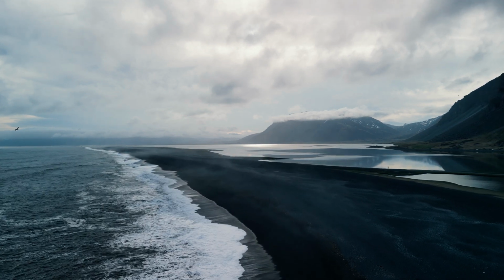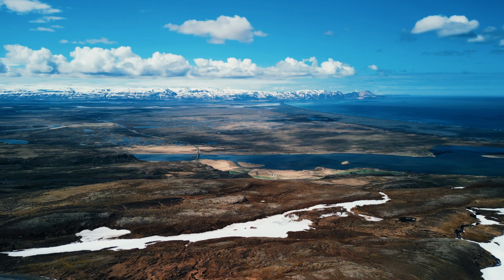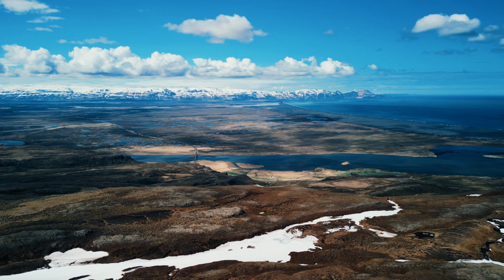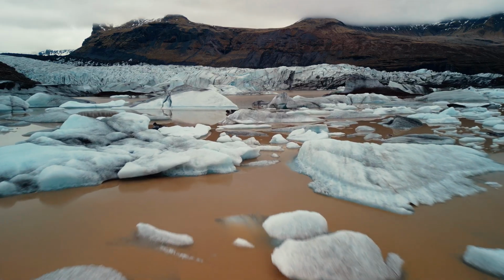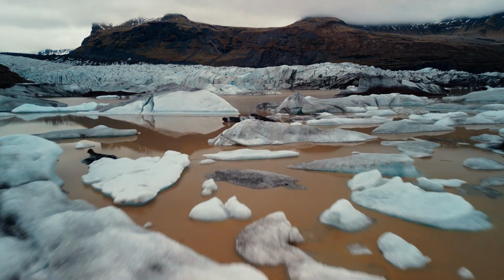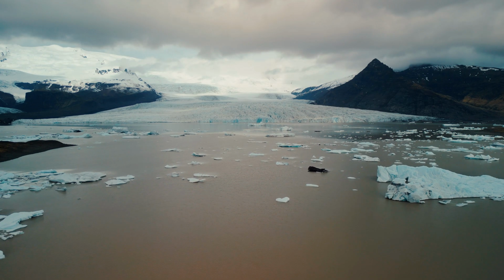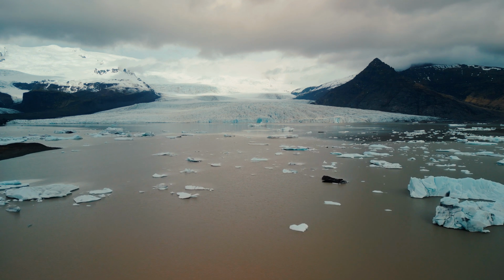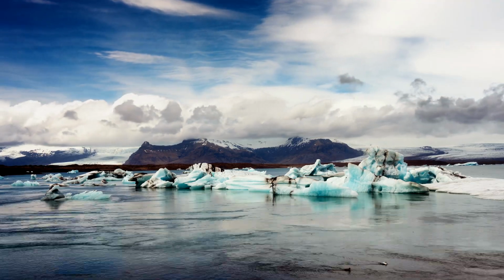This vast stretch of land is dotted with black sand beaches, glaciers, lakes and rivers alike, birthing countless waterfalls, cascading with elegant ferocity across an otherworldly landscape rich in color and texture. And in our adventure together, I would like to share just some of my favorite stops along the way.